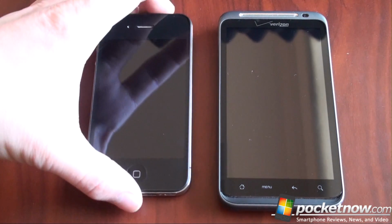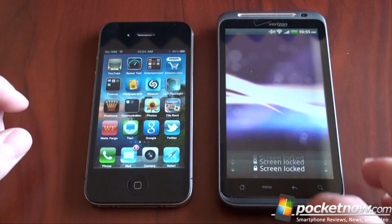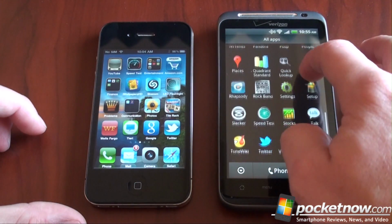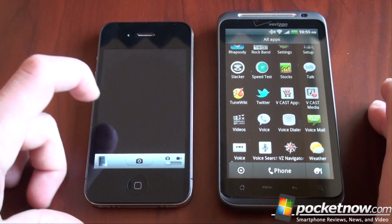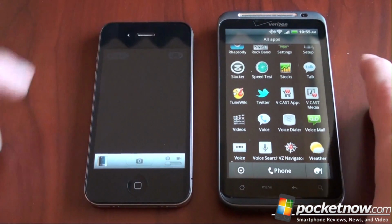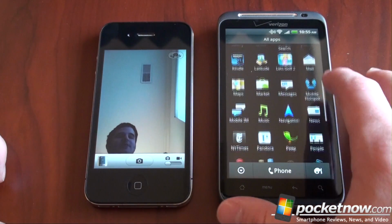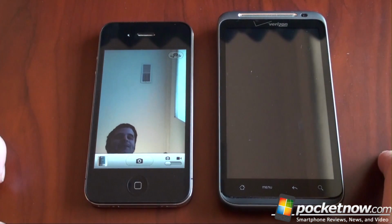Okay, so let's turn on these devices. We're going to flip on the front-facing video camera just so you can get a sense for how that looks. And we're going to go over to the camera application here on both. And we're going to flip this over to the front camera. Yep, you can see I haven't brushed my hair today, so let's go to, where are we? Over here it is, camera.